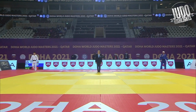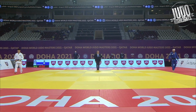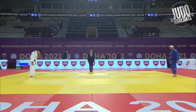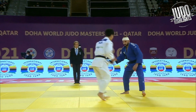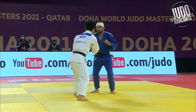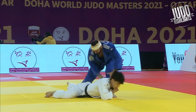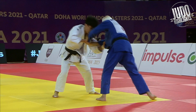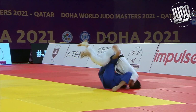Okay, here we are at the final against the Israeli, Shamilov Baruch. Sorry, I'll get those names right at some point. And An comes out strong here. He gets kind of a feel for where the Israeli is weak, with this nice little foot trip. And he builds on that later on in the competition. It goes into golden score, but An eventually wins with a waza-ari.